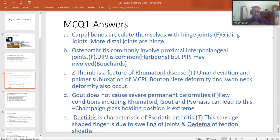And then once the central slip gets ruptured, the proximal interphalangeal joint juts up dorsally between the 2 side slips of the extensor expansion. So it's like a button coming through a buttonhole. Okay, so that's very difficult to reduce because it's a kind of permanent deformity. So this is a feature of rheumatoid disease mainly, but certain other conditions can also give rise to it.